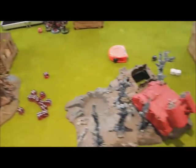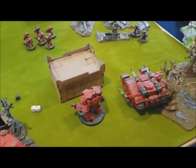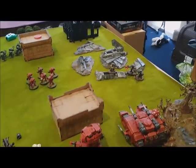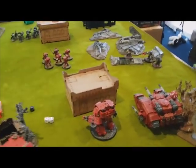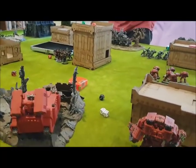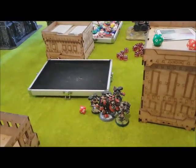We'll go around the table this way. I brought in my Whirlwind, my Leviathan Dread, and I retreated my 1 wound Sikaran away from the Mega Knobs there. Unfortunately, you'll see the Mega Knobs are still there. The Leviathan came on here, split fire with his 2 guns. He fired his Storm Cannon and his couple of Hunter Killer missiles over at Gazgul's truck, blowing it to pieces.